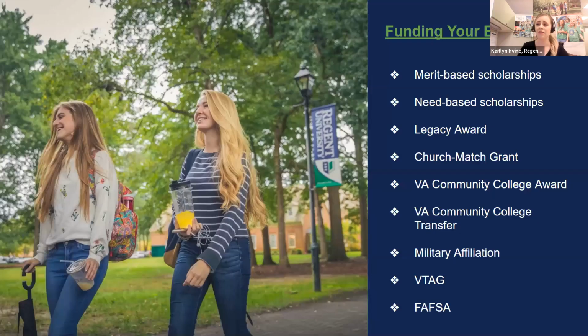Now we realize that figuring out the finances is a huge factor in which school you choose. So here at Regent, we are committed to making our education affordable, including offering many different types of scholarships. You've heard from a few different community colleges today. If you do attend a community college, we've got some different scholarships and awards that you might qualify for. We also have a net price calculator on our website where you can plug in your individual circumstances, and it will give you an estimate as well. So I'd encourage you to check out that resource. I think we'll drop a link to that in the chat box.